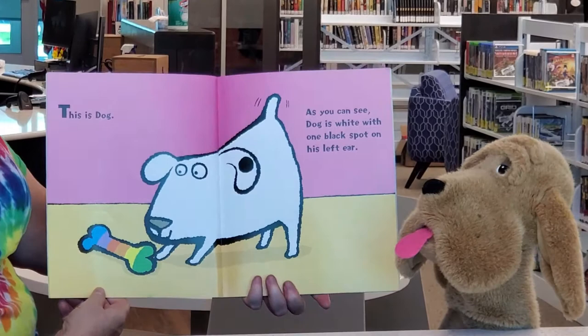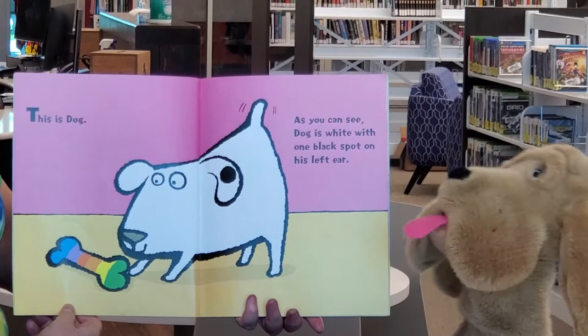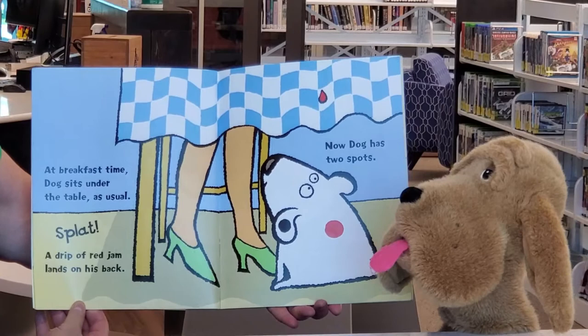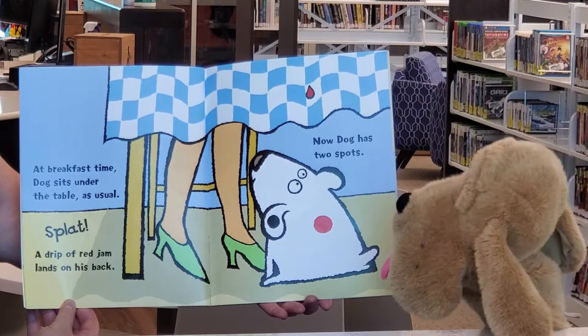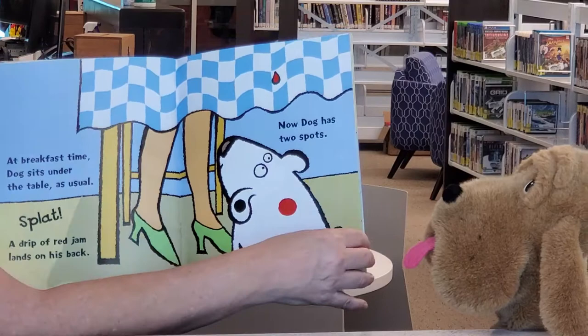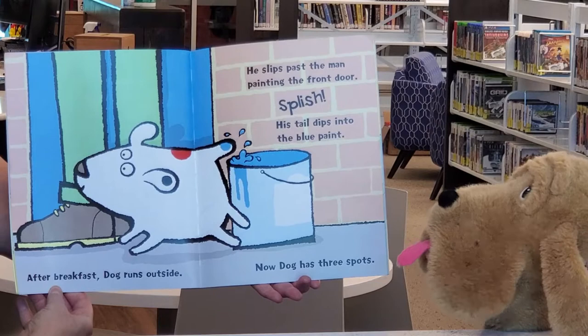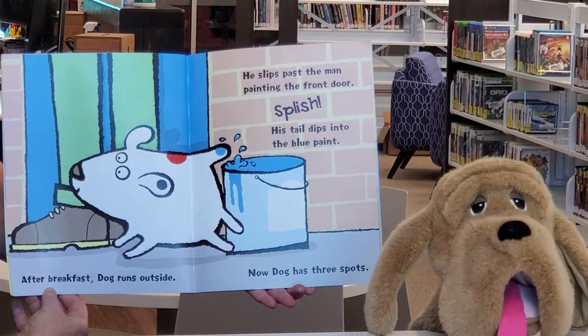This is Dog. As you can see, Dog is white with one black spot on his left ear. At breakfast time, Dog sits under the table as usual. Splat! A drip of red jam lands on his back, and now Dog has two spots. Ooh, that's more than one. After breakfast, Dog runs outside and he slips past the man painting the front door. Splish! His tail dips into the blue paint, and now Dog has three spots.